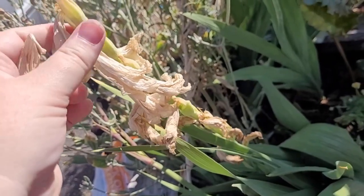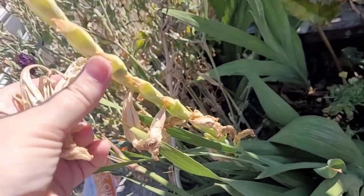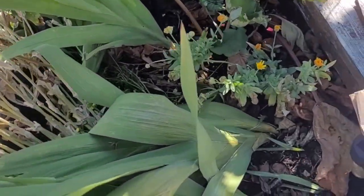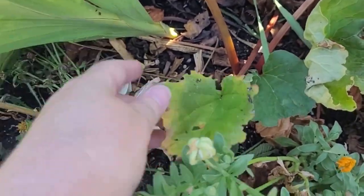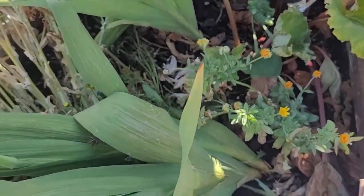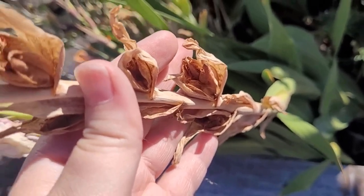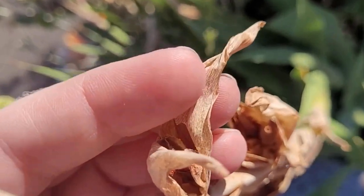So you can see these Gladiolus flowers have done their thing. And I like to take the flowers out when they're super dry. And then, you don't have to do this, I like to mulch in my flower beds with the flowers. And then after that, the seeds are not ripe, so you've got to let them continue to mature and dry. But this one is ready, so you can tell because it's completely brown.